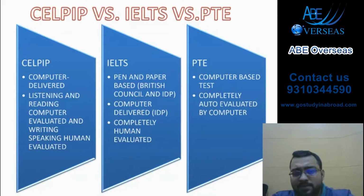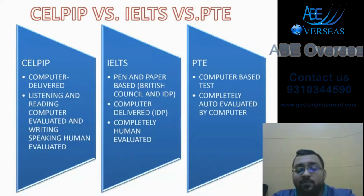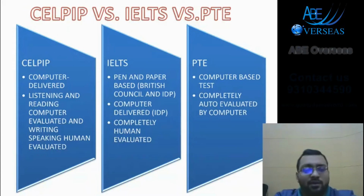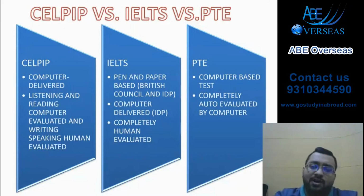The CELPIP is a new exam in town. It's the Canadian English Language Proficiency Index Program. The IELTS is the International English Language Testing System, which is a very popular exam. And there's another very popular exam, which is just like CELPIP, a computer-based test, which is the PTE, or the Pearson Test of English. Now the question is, what is the difference between all three of these exams? So let's take a very quick, broad look to understand.